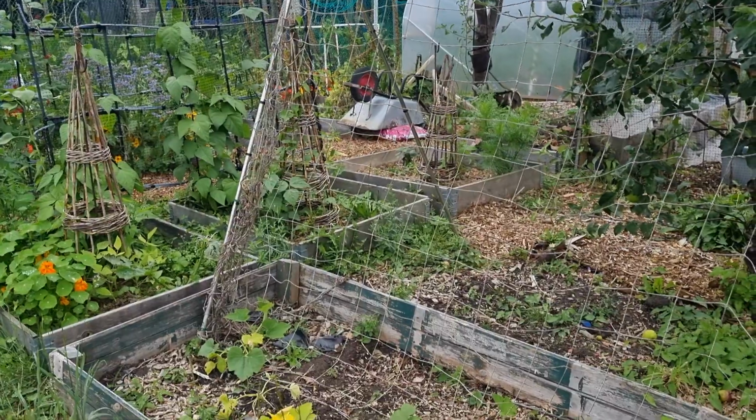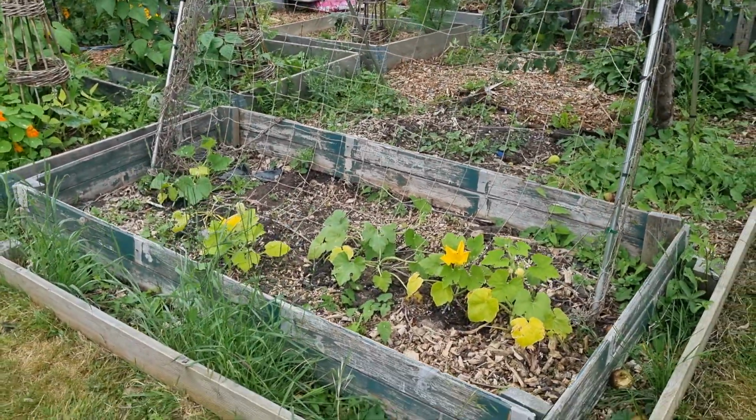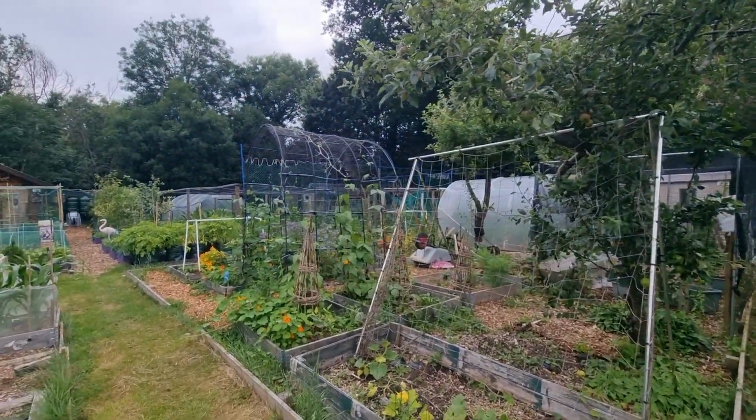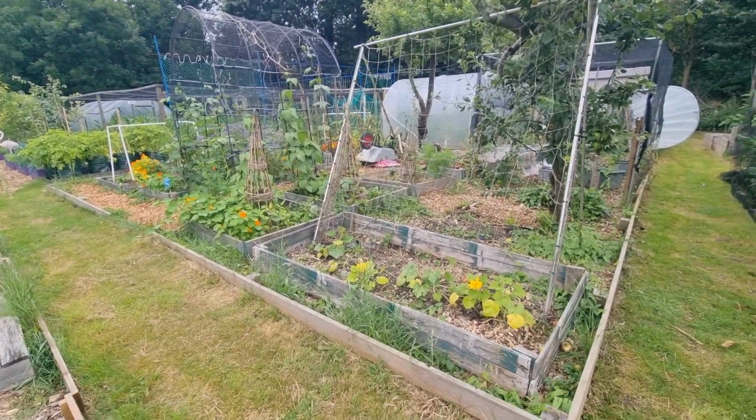So what I think I'm going to do, I'm going to try and flip you round and show you a bit of an overview of the plot, and then I'll take you around and show you what is growing at the moment, and then my sort of plans in the next week for everything. So let me move you around this way. You'll have to bear with me because I'm not used to doing it. Okay, so here we have, let me see if I can zoom out. Okay, so here we have the plot as you see when I usually walk in.